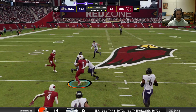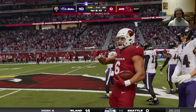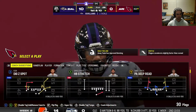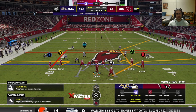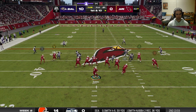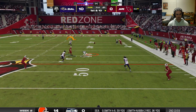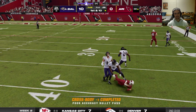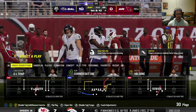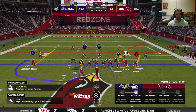And Connor on a blitz, but Connor kind of hit the hole right. The linebackers blitzed the wrong gap. First down and 10. Can you get there? Nice pass to Rondale. Going across his body, rolling out, but makes the throw. First down, Cardinals. It's a big gain there.